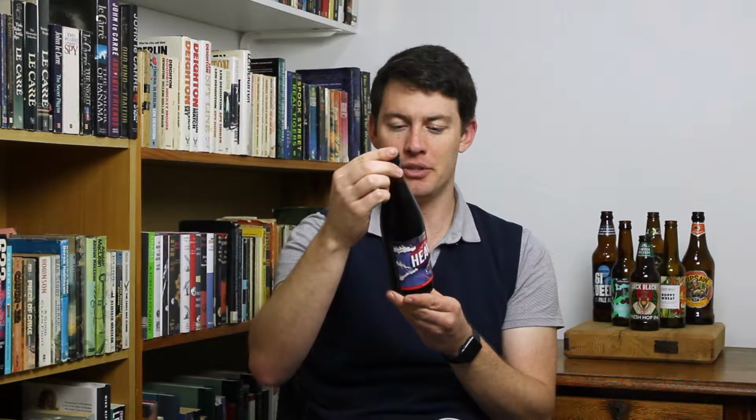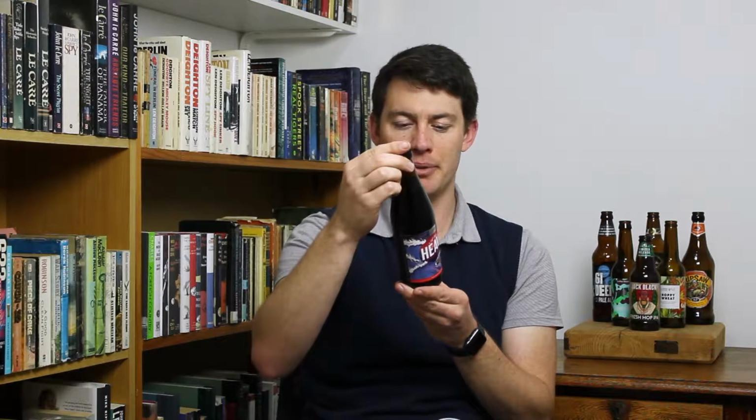Just looking at this label here, it says if IPAs are for hopheads, then the 90 Shilling is for maltheads. Its rich maltiness makes for a highly addictive brew. This is a 6.5% ABV beer, which is on the lower end for wee heavies. They can go a bit stronger than that, up to like 10%. And as you might have guessed from the name, the style originates from Scotland.